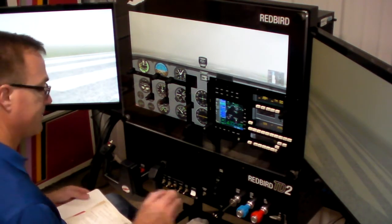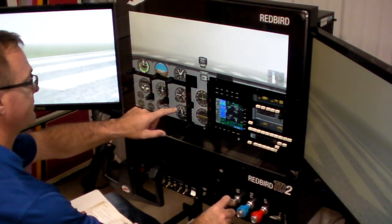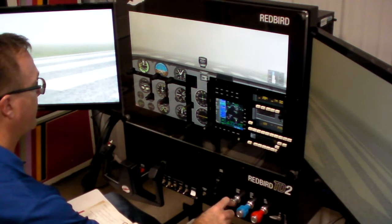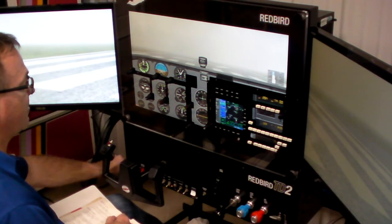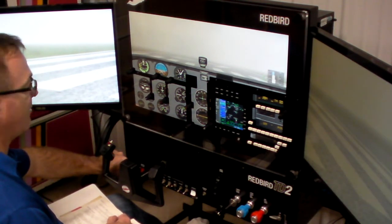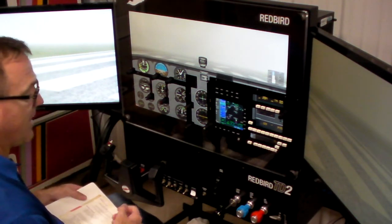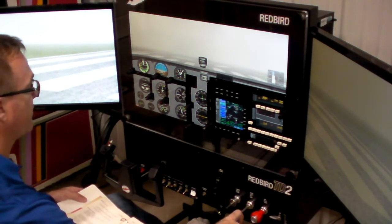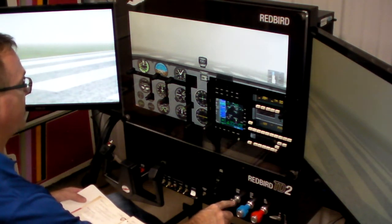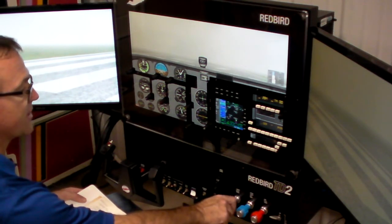I'm going to go ahead and do a run up. I'm going to bring the engine up to 1700 RPM and do a mag check. 100 RPM drop, or 50 RPM drop, and we have a good mag check. Go ahead and cycle the prop once. Good prop cycle. Drop in oil pressure, drop in manifold pressure, or rising manifold pressure also. So we're good there.